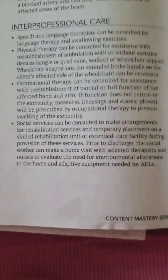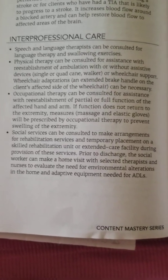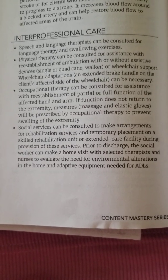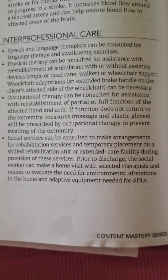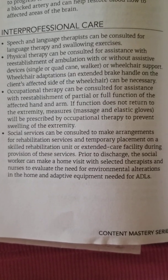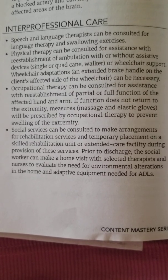Social services can be consulted to make arrangements for rehab services and temporary placement on skilled rehab unit or extended care facility during provision of these services. Prior to discharge, the social worker can make a home visit with selected therapists and nurses to evaluate the need for environmental alterations in the home and adaptive equipment needed for ADL.